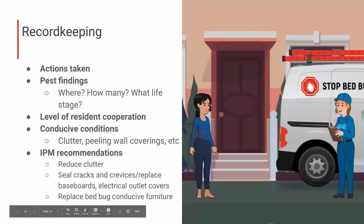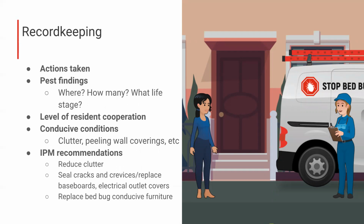The NPMA also recommends that your service provider keep detailed records on the services provided and technicians' findings. These records should include details of what actions were taken and a description of pest findings. Where were the bed bugs? How many? What life stage did they find? Were they adults or nymphs? Service records should include the level of resident cooperation. Did the resident comply with the preparation directions? As well as the conditions of the site that are conducive or beneficial to bed bugs, such as clutter, peeling wall coverings, cracks and crevices, and missing electrical plates. And finally, the specific recommendations to resolve these conditions.